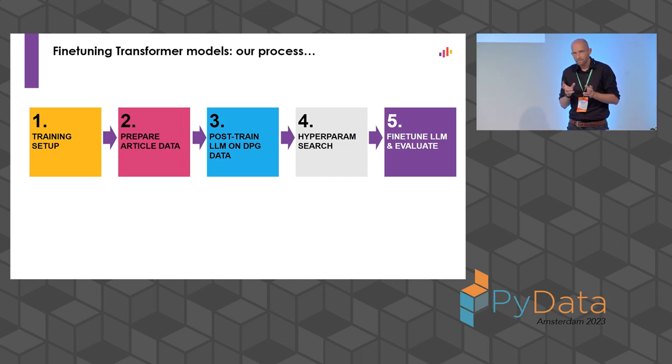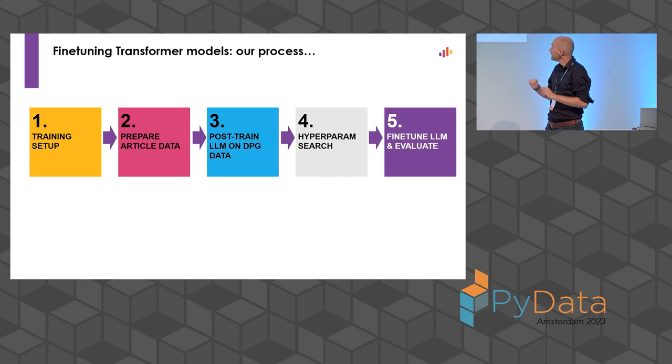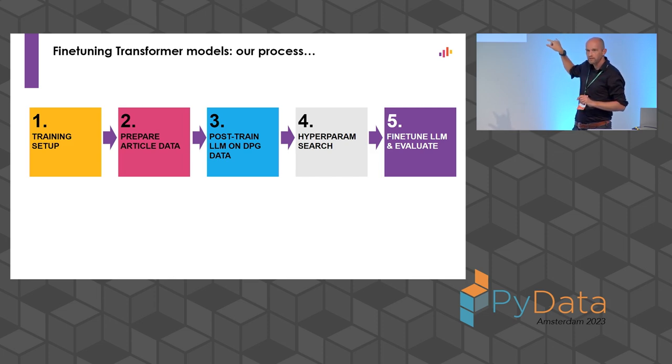So first I'm going to tell a bit about the setup: what did we use, what kind of technique, what kind of packages did we use. Then I'm going to talk a bit about the data we have available. We have article data. Actually, we use it in two ways. I'm going to talk about that. Then a post-training of an LLM, going into detail there. And we did a two-step for the user need for the last one.